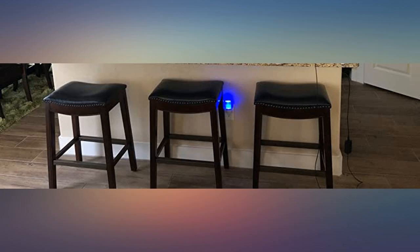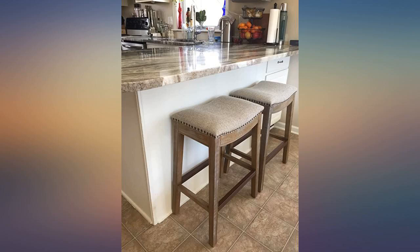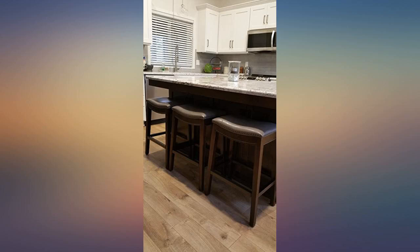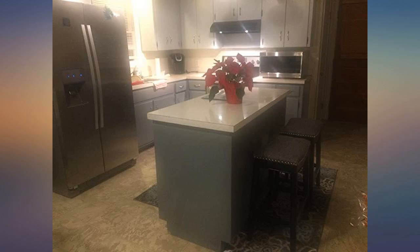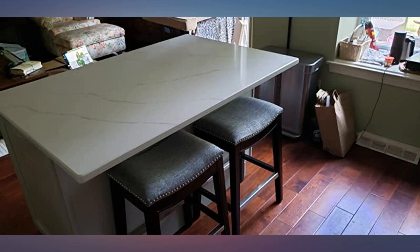These stools are beautiful. I ordered two in linen and they are perfect for the space. We have a 36 inches countertop and I was worried they might be a bit too tall, but they fit just fine and there is plenty of leg room. They seem to be made very well and the padding is firm. I think they will hold up nicely. I looked at a lot of countertop stools and I'm so glad I chose these. I'm very happy with them.